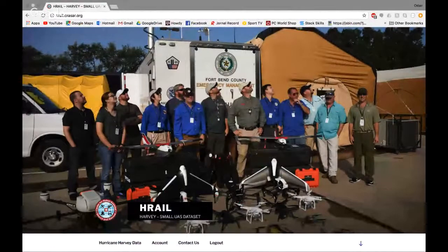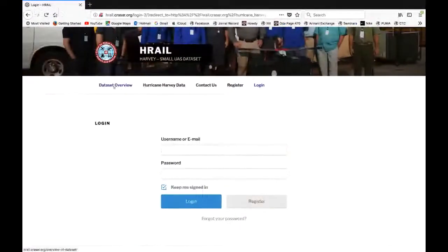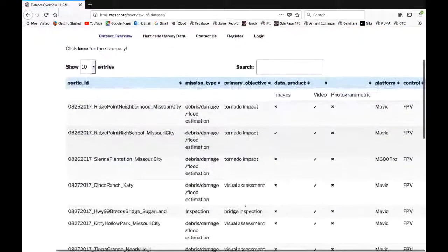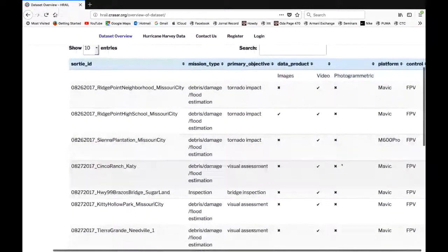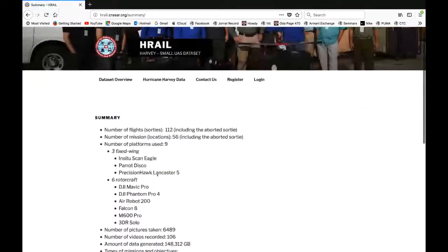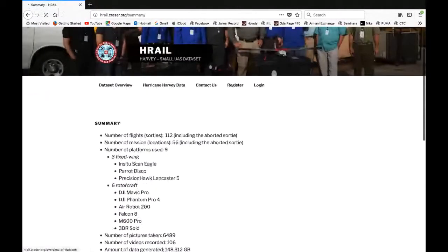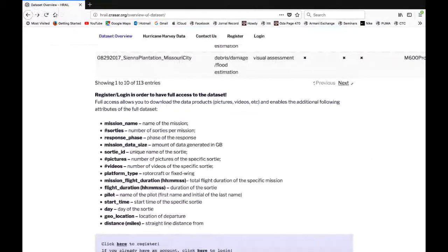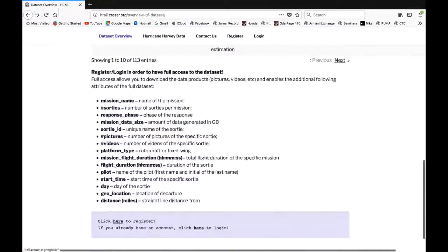While we are waiting for some questions, when you're not registered, you have access to this dataset overview, which is limited. You only have access to the sortie ID, mission type, primary objectives. You can see if there are images, videos, or photogrammetry, platform, and control only. You also have access to the summary, which we showed a little bit ago. If you scroll down, in order to view the extra attributes, you have to register with us. You can click here to register or log in if you already have an account.